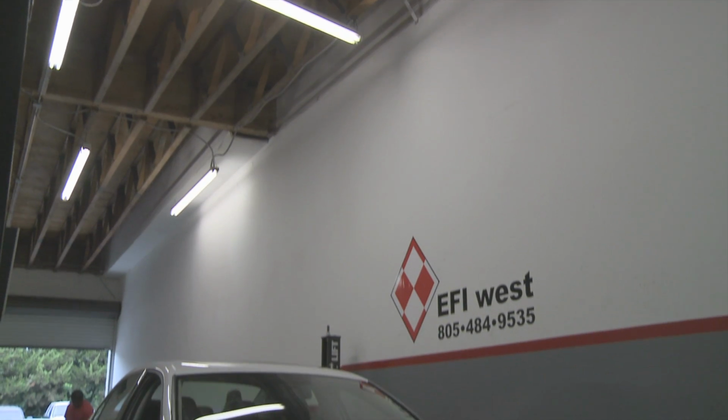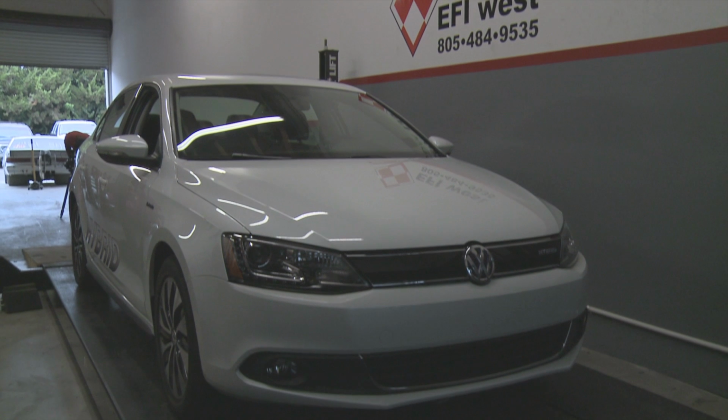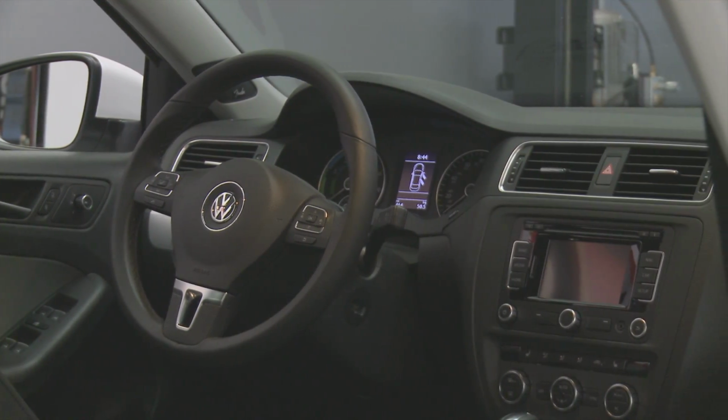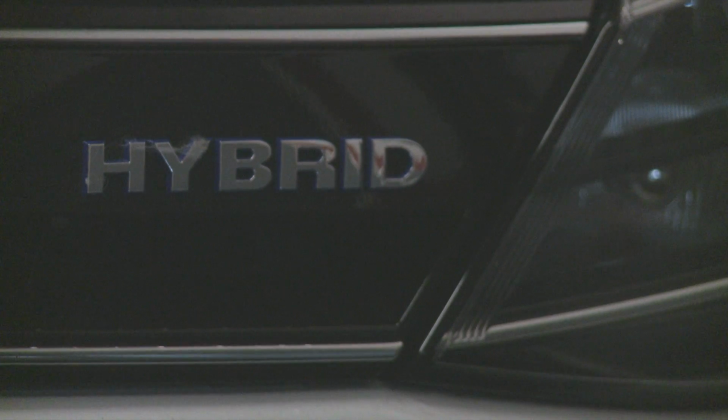Well, this is a new Jetta Hybrid, and what we're planning on doing is building it up so we can set a land speed record with it, hopefully make it the world's fastest hybrid production vehicle. This should all work out real well because we've got a lot of experience and a lot of passion for this thing because there's nothing better than going fast.